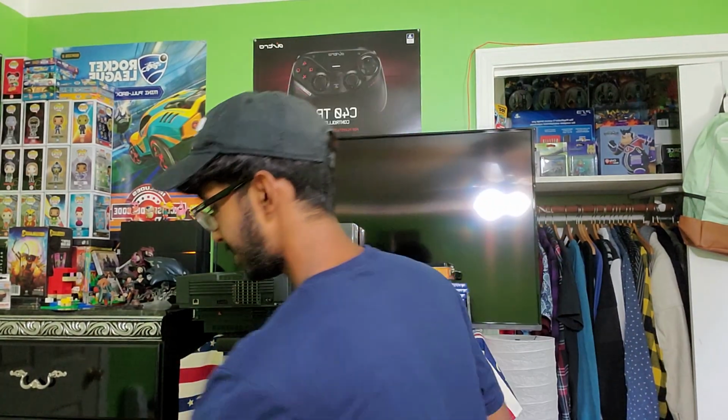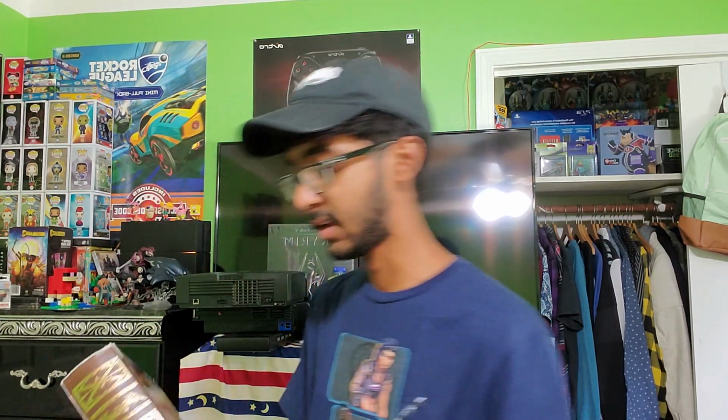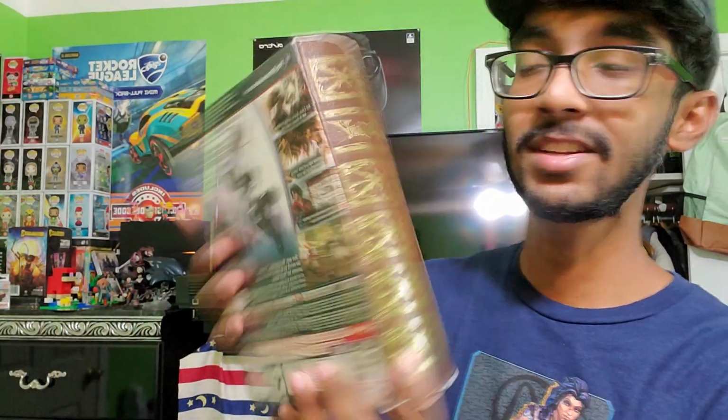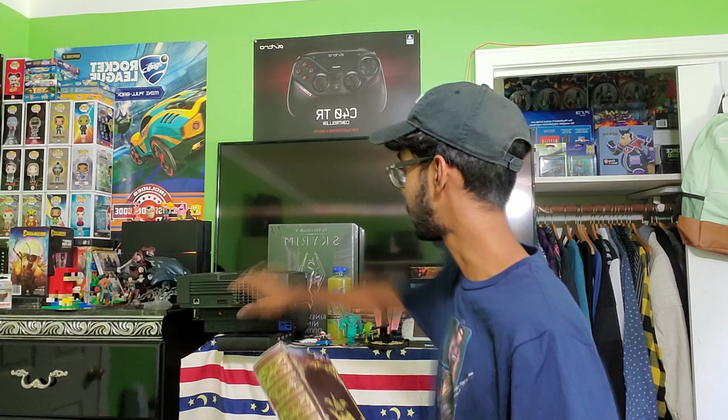So that is unfortunate. So next up, we got a collector's edition of Soul Calibur 5 for the PS3. It's a really cool looking collector's edition. The thing is, there's nothing on the spine. I can't put this on the shelf sideways because there's nothing on the spine. I have to show it like this. So what I've done is it's just been sitting over there. These consoles aren't usually here.